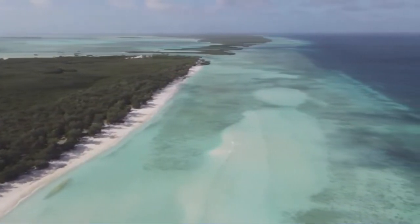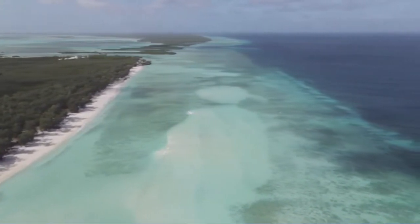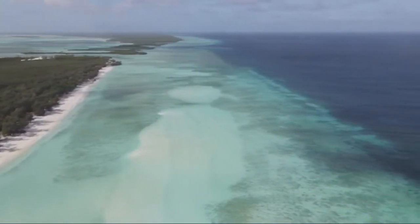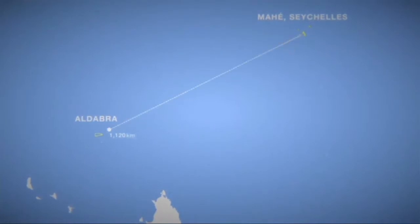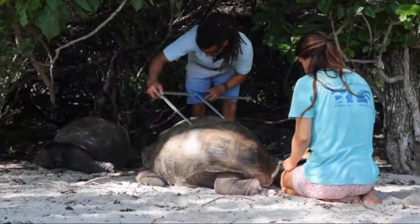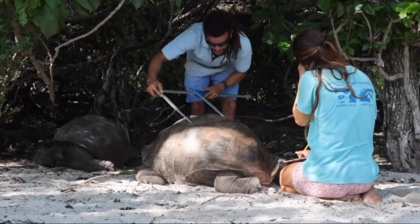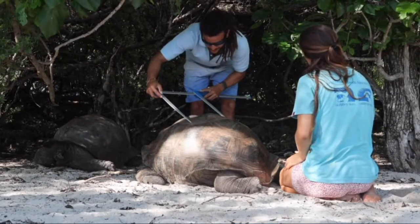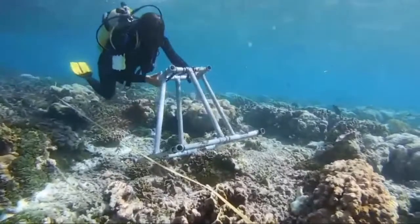Aldabra is one of the largest raised coral atolls in the world and is part of the Seychelles Outer Islands. It is about 1,000 kilometers southwest of Mahe and around 400 kilometers north of Madagascar. The Seychelles Islands Foundation has managed and protected the atoll since 1979, and that's who I work for, and we continue to conserve and study all the species that call Aldabra home.